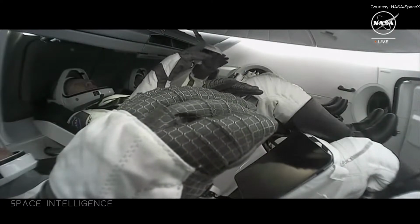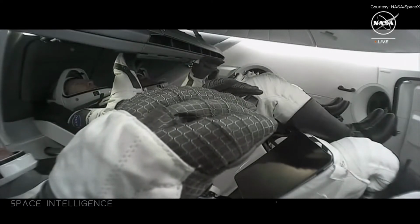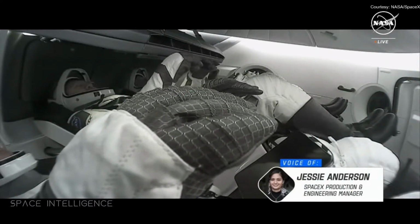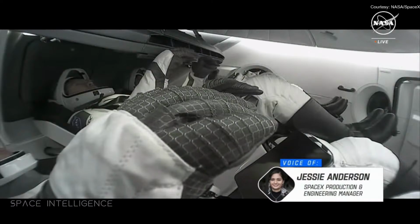If you're just now joining us, you are watching the port relocation of Crew-8 Dragon Endeavour with the Crew-8 members on board. Today is their 57th day on station for this crew, who lifted off from Kennedy Space Center on March 4th at 9:53 p.m. Eastern Time. They arrived at station about 24 hours later.